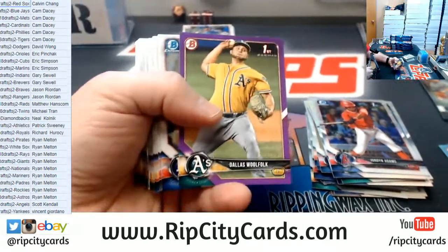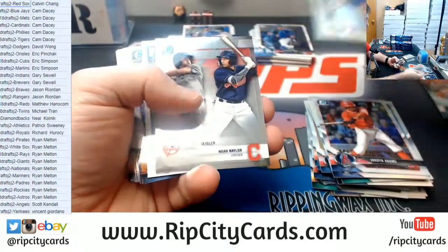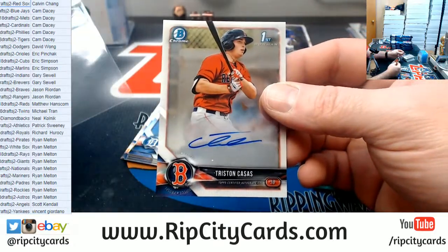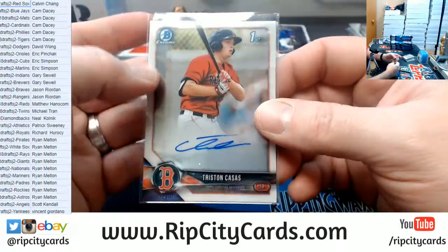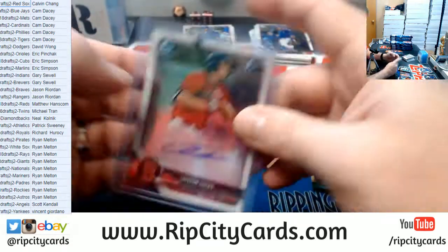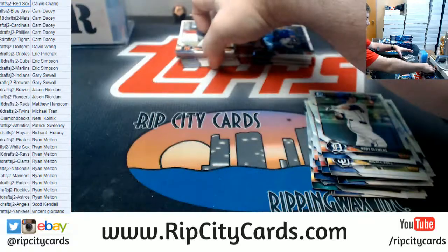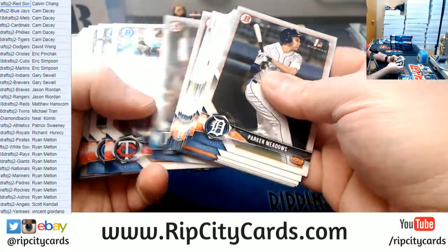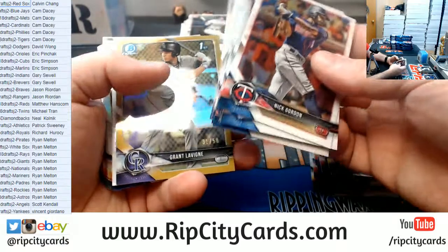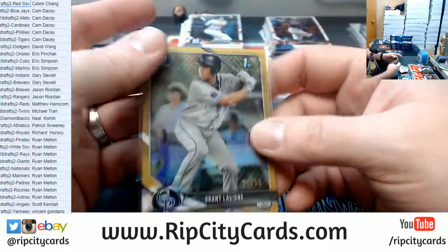A Dallas Wolfolk to $2.50 A's. And a Tristan Casas for the Red Sox. Nice card. He is what some refer to as collectible. A potential filled Ute. Gold, Grant Levine, 50 for the Rockies.